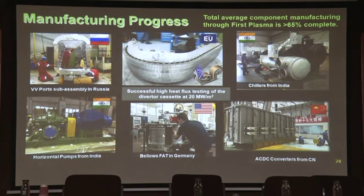These are chillers and pumps which have actually been sent from India. And these are bellows which are procured by the United States and being made in Germany. And these are some parts of the power supply, called AC-DC converters, which are also made in China.